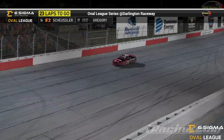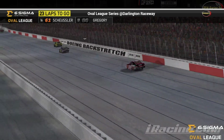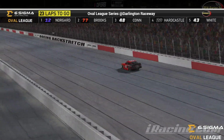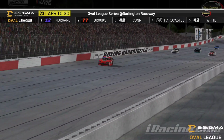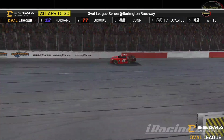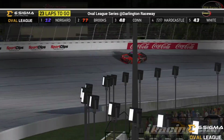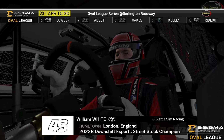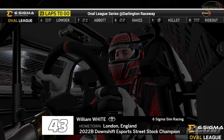What a wild situation there and a wild little circumstance for these drivers out on the track. It's time to listen in to some of our drivers here and listen in to some guys across the pond here. Ladies and gentlemen, the number 4 Toyota Super driver himself. This is William White. William, you got a copy down there, sir?